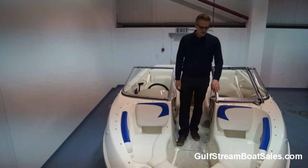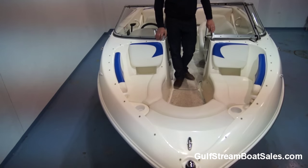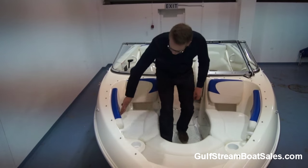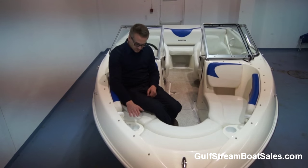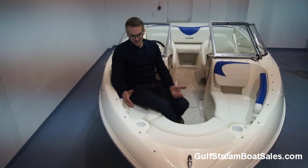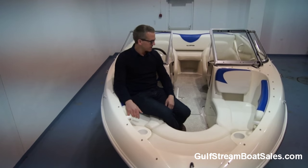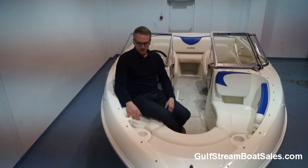The bow area itself is well set up. So, a nice U-shaped wraparound seating area. We've got this little side bolster in here, a backrest side bolster cushion. There's a handrail for each passenger up here, and also two cup holders. So it's a decent little bow. I mean, it's a 17.5-foot boat, so there's not a palatial amount of space up here, but it's fine for a couple of kids, even an adult.